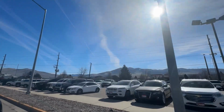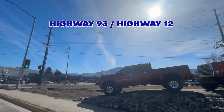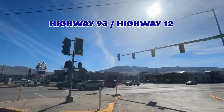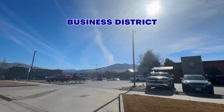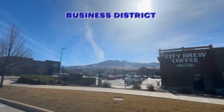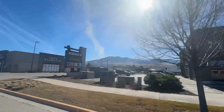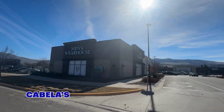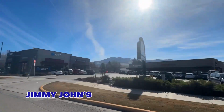And we're going to start with our Brooks Street, or Highway 93, Highway 12, all going out to the north. And here we're just going through the business district on Brooks, and you got your big stores here. We're going to pick up the box stores are going to be over on Reserve, but you got Cabela's here, you got Men's Warehouse, you got Jimmy John's.